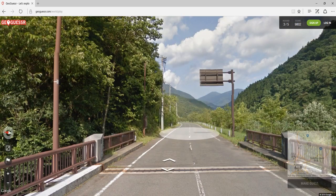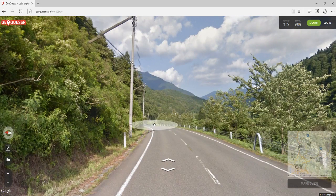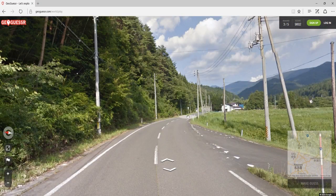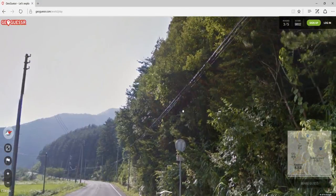Okay, we're gonna cross this bridge. We're gonna head farther down. And if I don't get it in another 30-odd seconds, I'm going to throw in the towel and make a guess. What does this say? Don't know.